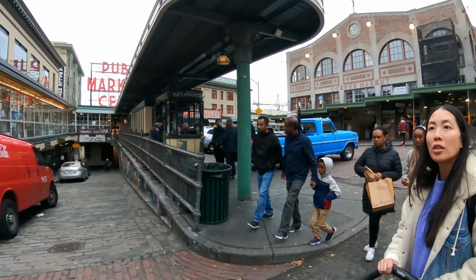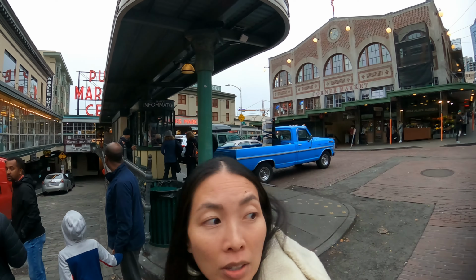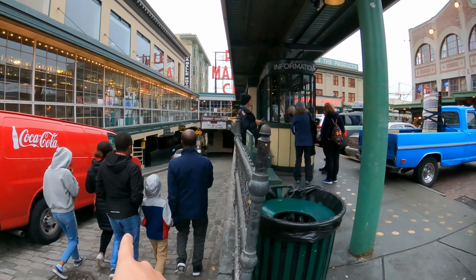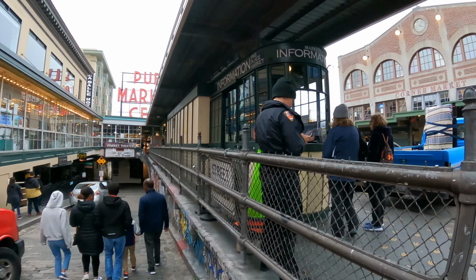We're at the entrance of the Pike's Market. That's the information booth. The shape is very weird too. We're going down this way, and we're gonna go find the gum wall.